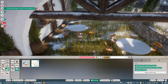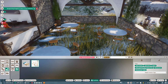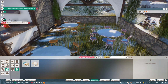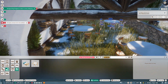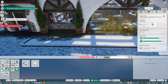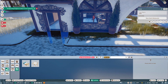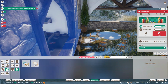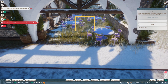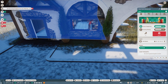All right, let's put in some of the restaurant tables. And then we'll put a couple more down here. I guess I could have recolored them, but we'll worry about that in just a moment. All right, restaurant. So I want the restaurant itself. Yes, yes. And then I want to link tables. These ones. Confirm link. Okay.